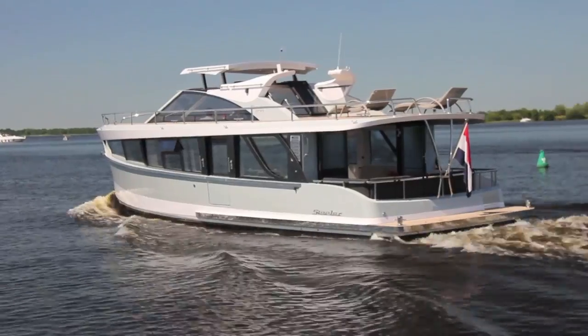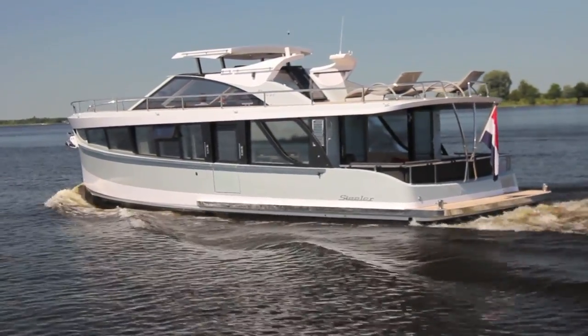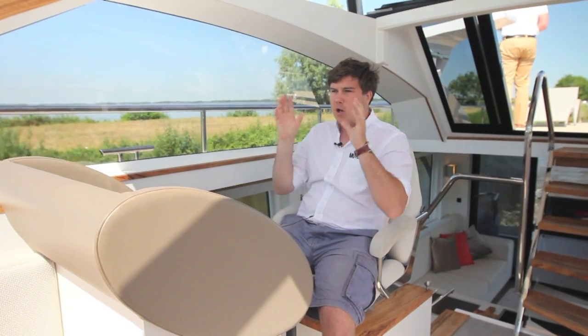Driving the FF46 is a pretty unique experience in itself. The only thing I can really compare it to in terms of the driving position is almost like the traditional aft cabin Dutch boats, because you have this raised position, yet you're completely surrounded by glass and totally protected. Yet on this boat you're a lot further forward, so the view for the skipper is excellent.